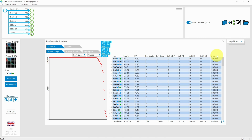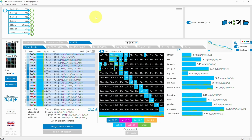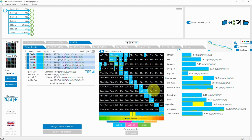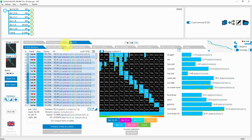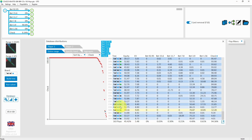The cutoff adopts a proactive approach on specific flops, donking an average of 6% of the time. However, this frequency varies depending on the flop. For instance, on low connected flops, like 7 of spades, 6 of spades, 5 of diamonds, the cutoff is more inclined to donk bet due to the higher likelihood of making sets and one-pair hands, while the button's preflop bluffs often miss these boards and will want to check and draw.